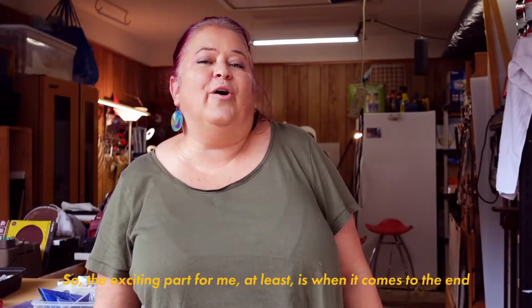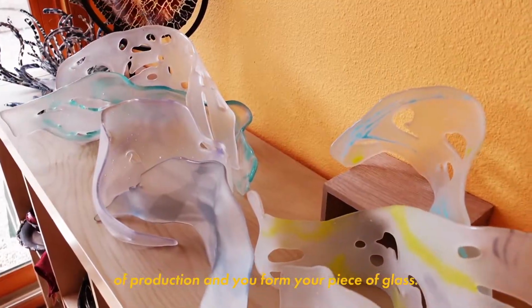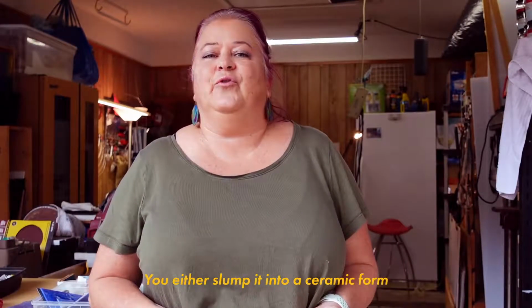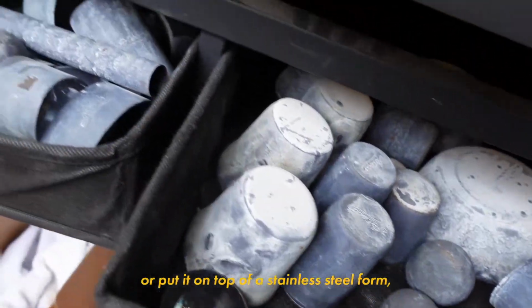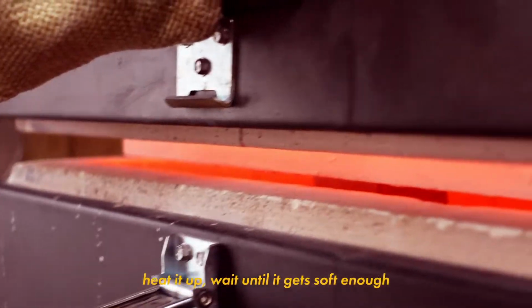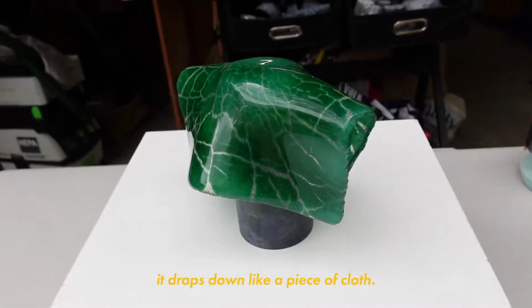So the exciting part for me at least is when it comes to the end of the production and you form your piece of glass. You either slump it into a ceramic form or put it on top of a stainless steel form. Heat it up, wait until it gets soft enough and drips down like a piece of cloth.